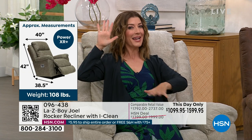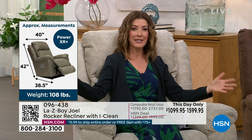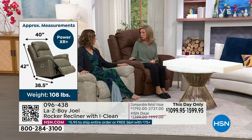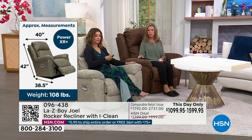that extending and reclining style. That's it, right. It accommodates all of our different body types and our different weights. Is there a weight limit on this chair? 300 pounds. Okay. That's a good amount of weight, right? All of the Lazy Boy recliners are 300 pounds.